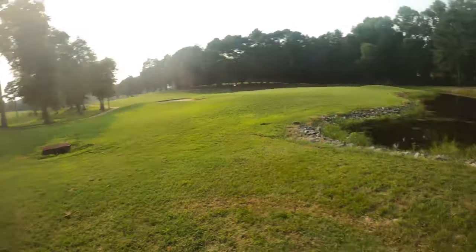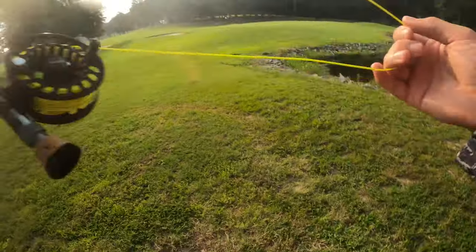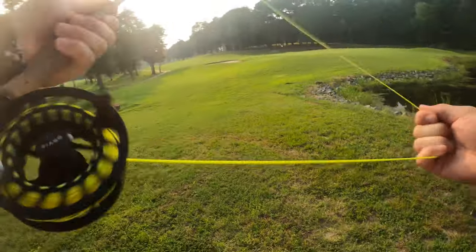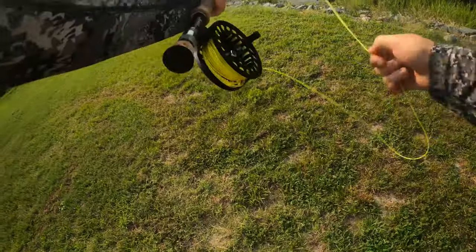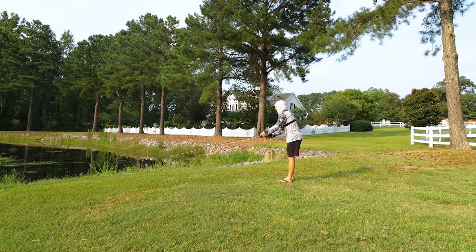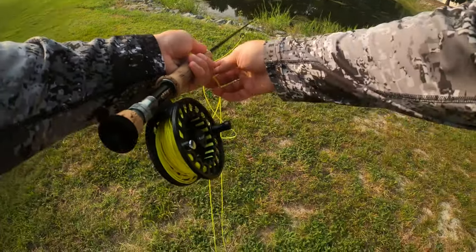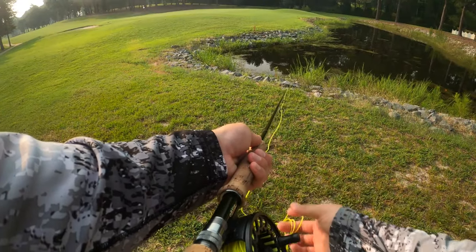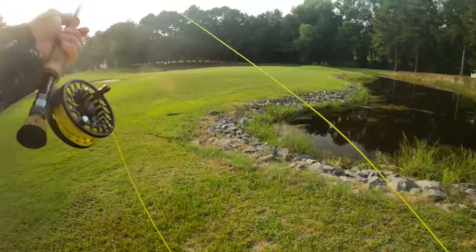So let's see if we can't get this thing out there. I'm gonna literally throw it right in this pocket. That looks really, really good. It's getting bit by something right there. I think it was getting pecked at by those brim.